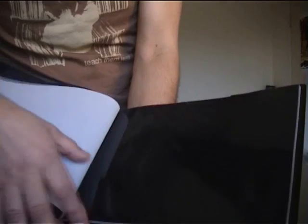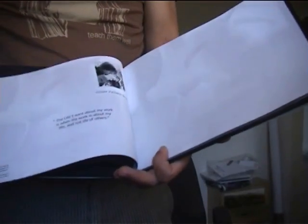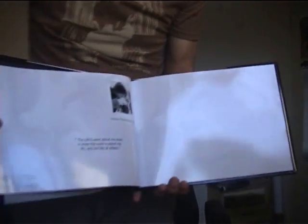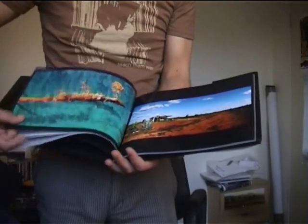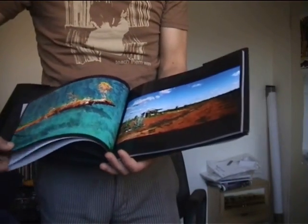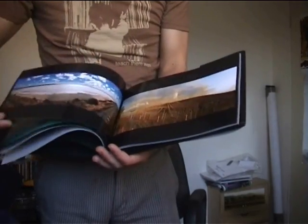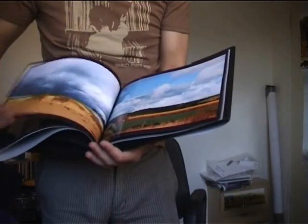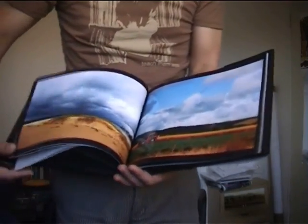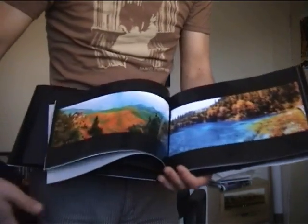You can check. Even the colors are exactly the same as you can see in the videos. As you guys can see. Beautiful, beautiful, beautiful. Look at this.